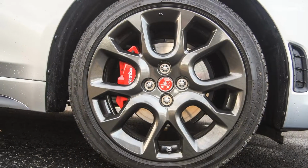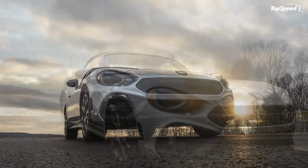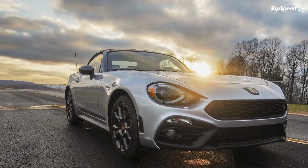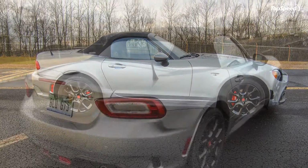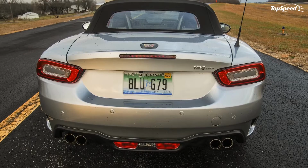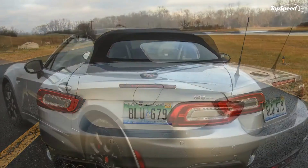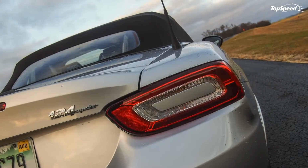I would have a hard time deciding between the 124 Spider and a Toyota 86 Subaru BRZ, mostly because I fit in the 86 BRZ better. Shorter drivers may have a harder time with the decision, and rightly so. Both are phenomenal choices. Read our full review on the 2018 Toyota 86 and 2017 Subaru BRZ.